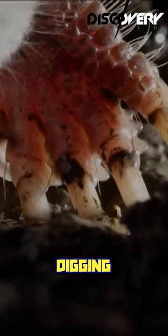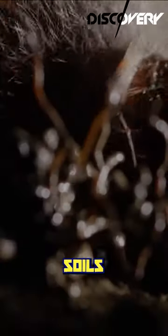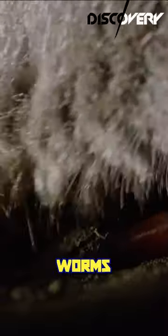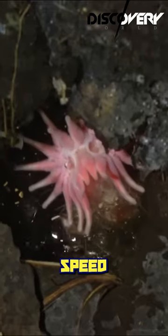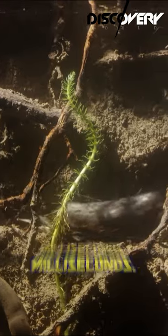Equipped with powerful digging claws, the star-nosed mole tunnels through moist soils and marshy areas, primarily in search of insects, worms, and small invertebrates. Its tentacles help it detect prey at an astonishing speed, with the ability to identify and consume food in just milliseconds.